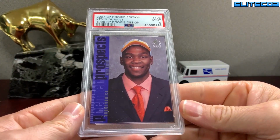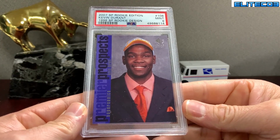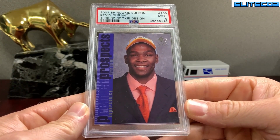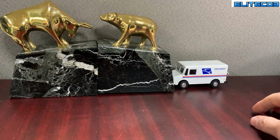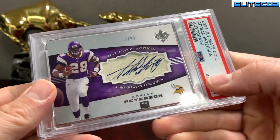Got the 96 SP rookie design, and I was buying some basketball. I basically just hunt for 9s, and if I come across 10s, that's good. But it's tough to get 10s. The Ultimate Collection to 99.